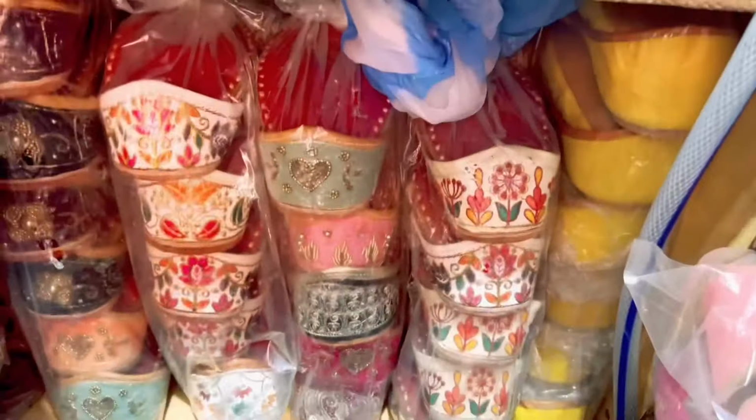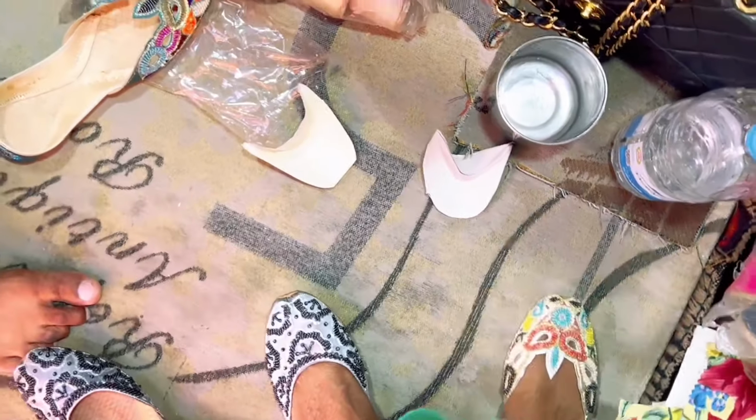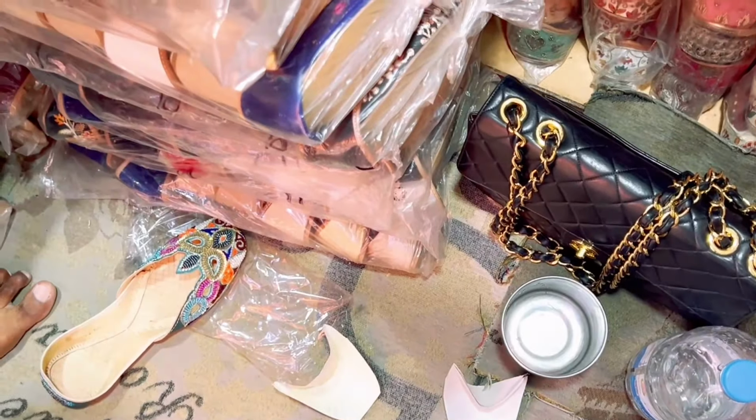You know, some shoes have a different fitting. Some is different. All my life, I've never worn 42. 41, it's only... Don't worry, I'm making it cut at 41.